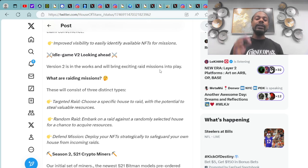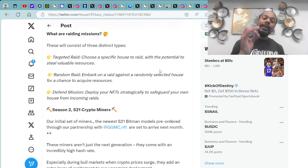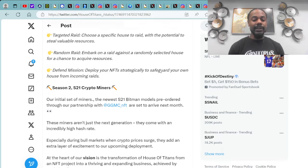Idle game V2, looking ahead. Version 2 is in the works and will bring exciting raid missions into play. What are raid missions? These will consist of three distinct types. Targeted raid: choose a specific house to raid with the potential to steal valuable resources. Random raid: embark on a raid against a randomly selected house for a chance to acquire resources. Defend missions: deploy your NFT strategically to safeguard your own house from incoming raids. Come on, man, that's super dope.